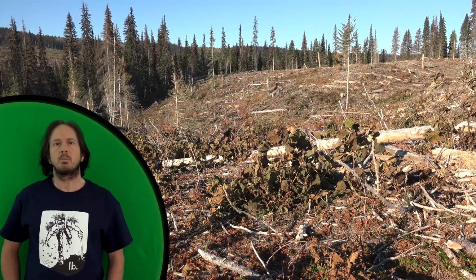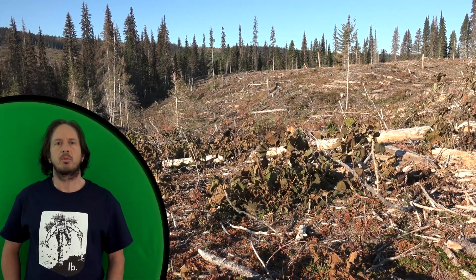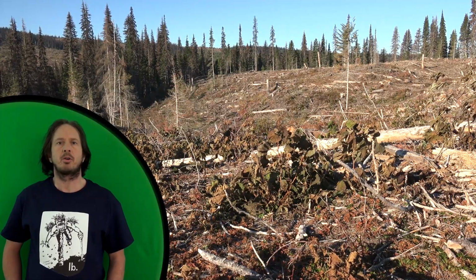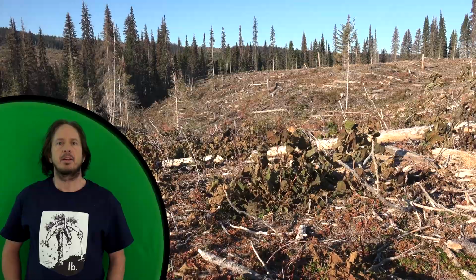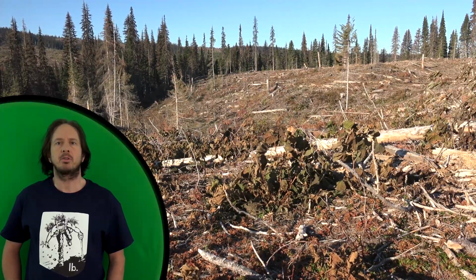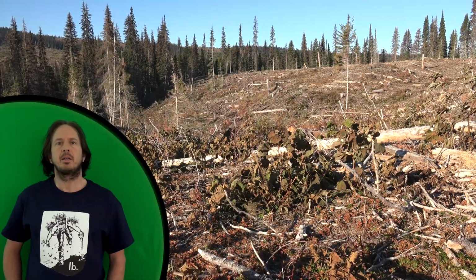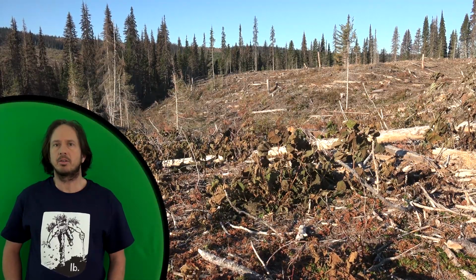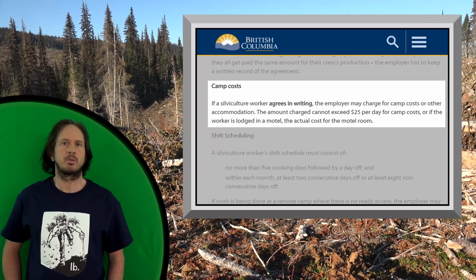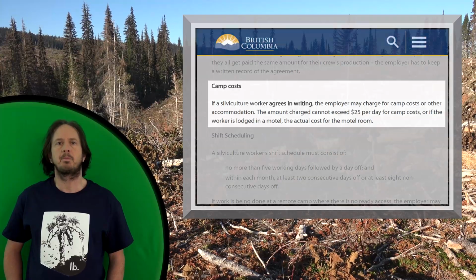There's also a hidden component to camp costs for people working out of motels. You're almost always responsible for providing your own food, so there's that hidden cost of perhaps around $20 or more per day per person. So if you're paying, say, $27 for motel costs, your effective total living cost per day would be around, say, $47 if it was $27 for the motel and $20 for the food.